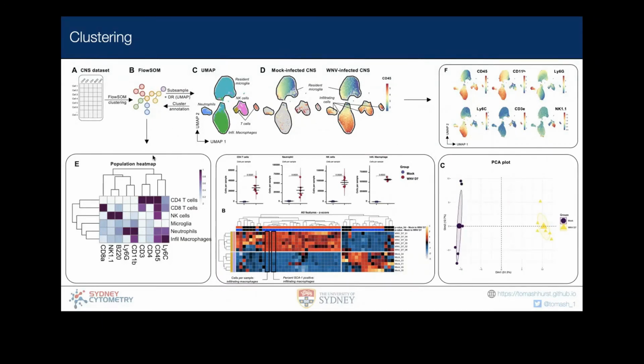In this case, what we find is basically, 7 days after infection, you get a huge infiltrate of immune cells, everything goes up. The most prominent infiltrating cell into the brain in this case is these monocyte-derived macrophages, which come and mess the brain up as they try to fight off the virus. But this is a good example in terms of how we can do this analysis.